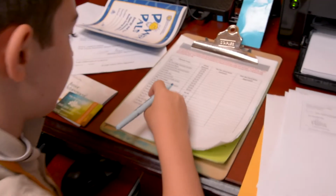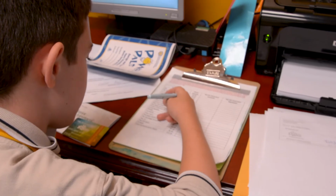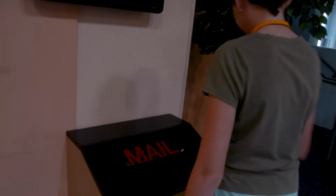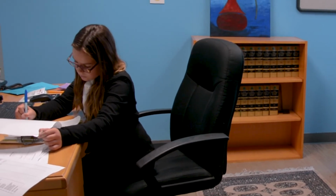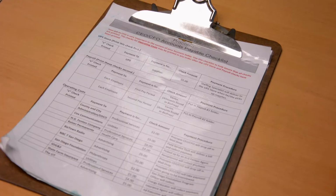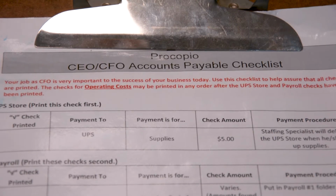The CFO will be responsible for paying the bills, payroll, and making business deposits. The computer work for the CFO starts right away as they input the business loan amount, pay for supplies, and input employees for payroll. The CFO will have a checklist that will be located at the CFO desk.